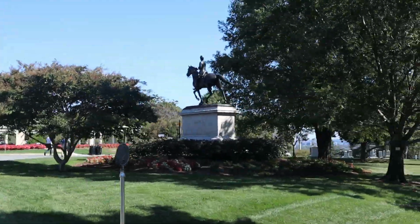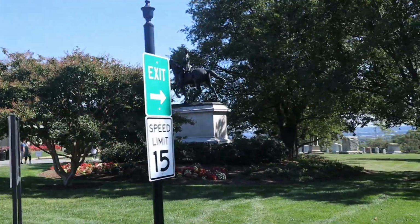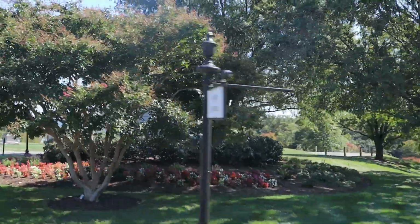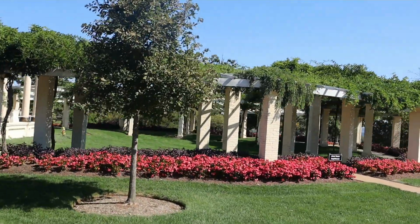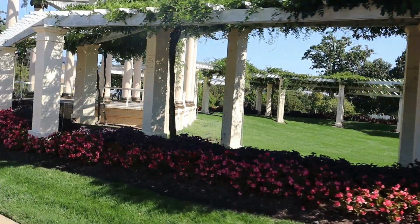and founder of Arlington National Cemetery, Montgomery C. Meigs, to find a place to bury his war dead. He commandeered 200 acres of this property to do just that. That's how we went from plantation to Army fort to Arlington National Cemetery.